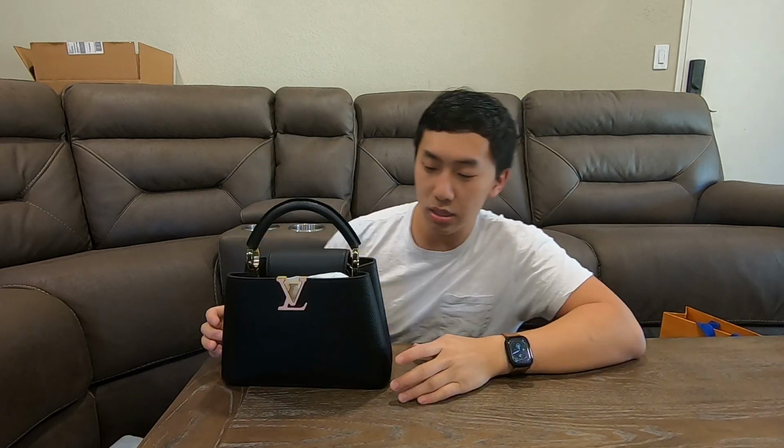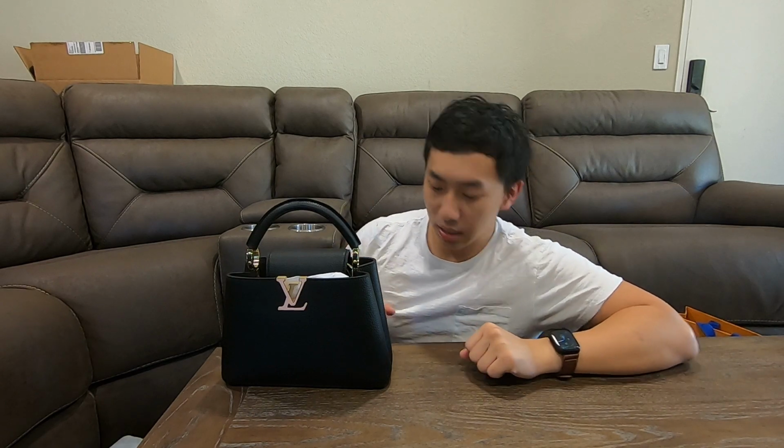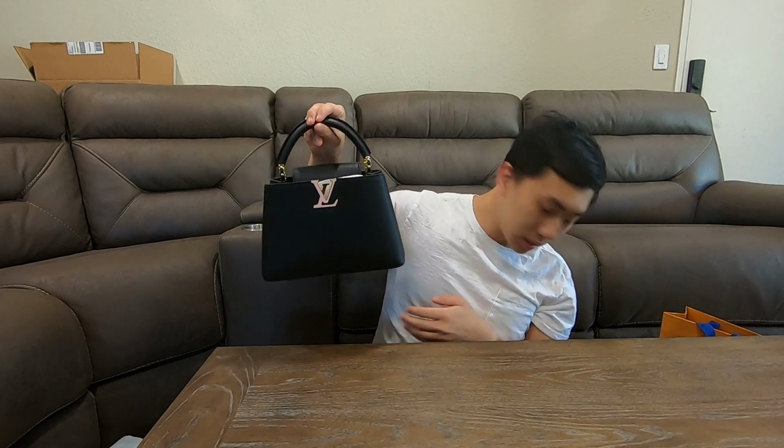This is the Louis Vuitton Capucine in MM. So this is not the base level model. For this bag, there are three sizes: the mini, the BB, and then the MM. So I actually misspoke earlier. This is the Capucine in the BB size, which is the medium size. This is not the regular that they have in stock.